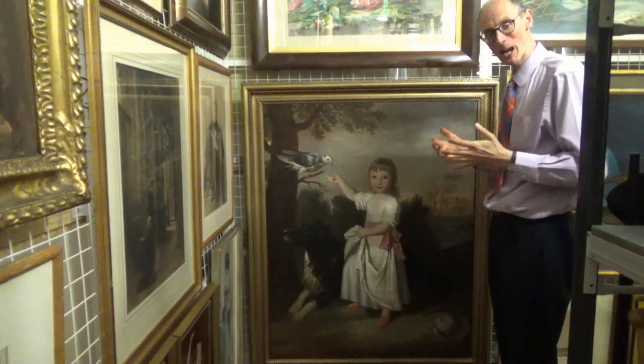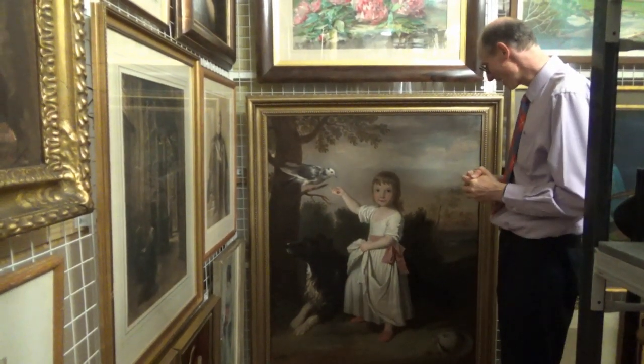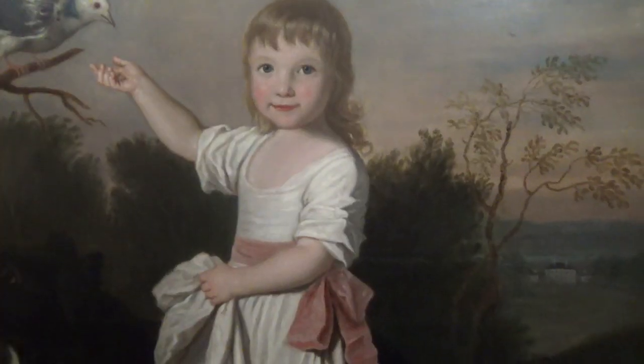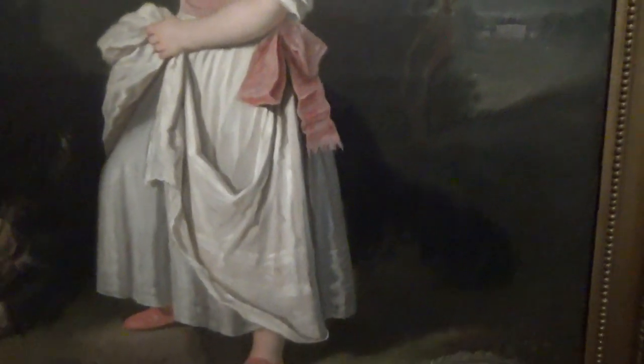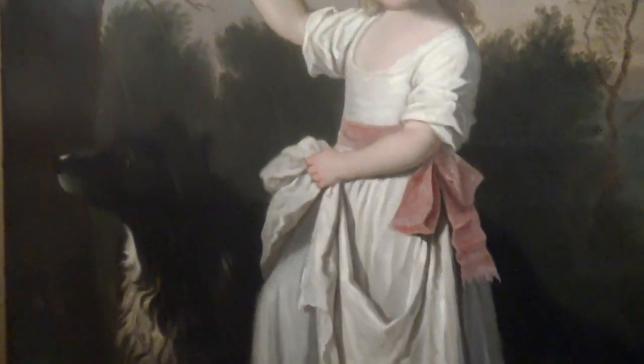This is James Abercrombie, who's the future Baron Dunfermline. And he's depicted here in the estate that he'll one day inherit. So you can see the house here, and it's way off in the distance to give you a sense of just how big his estate is. And there's various other symbolism, so the animals here, the dog of course, symbol of fidelity.